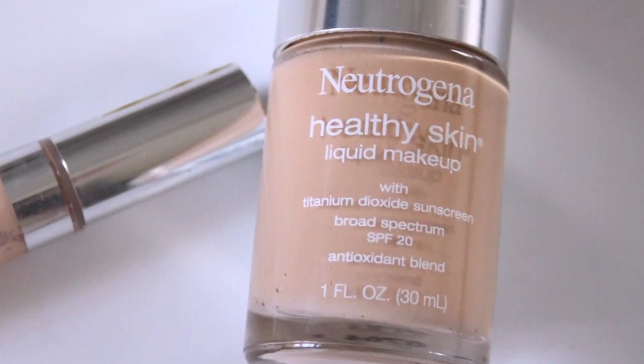It makes your skin look glowing, healthy, fresh, but not as if you're wearing a whole bunch of makeup. So it definitely does not look cakey on your skin. It's very, very natural looking, and I really love this foundation. I'm always reaching for it. I'm in the shade Nude number 40. I don't know what it is, but I just adore this foundation. And I like the little glass container.